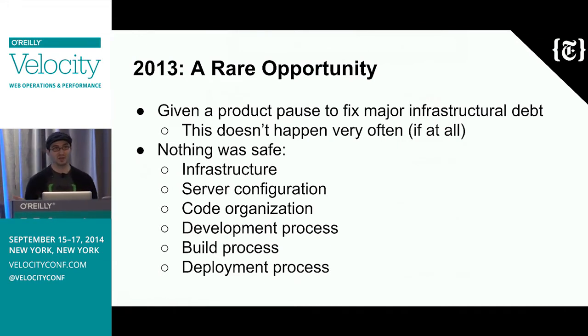So we looked at our entire process and treated nothing as sacred. We looked at our infrastructure. We looked at how we configured our servers. We looked at how we organized our code, how we developed it, how we built it, how we deployed it, and more. No assumptions were made about how we should be doing business.